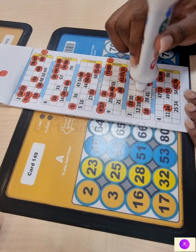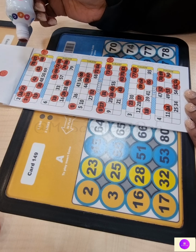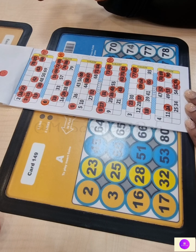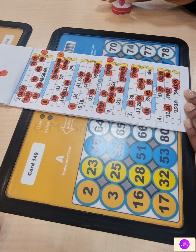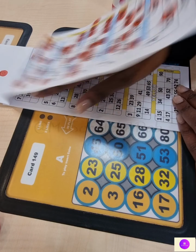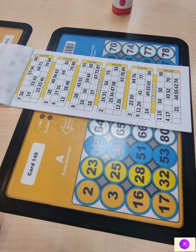5 and 9, 59. 90. Number 6, on its own, number 6. 4 and 1, 41. 20, okay? Right, 1, 4, 6, 8, well done, £30. Get a plane next then.